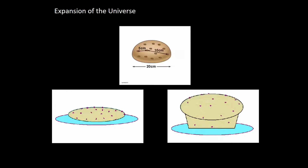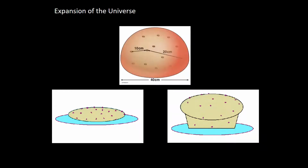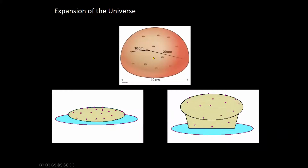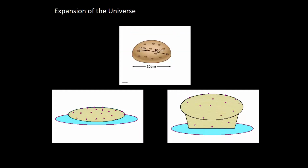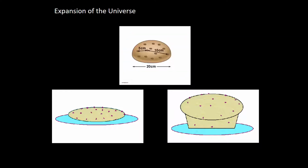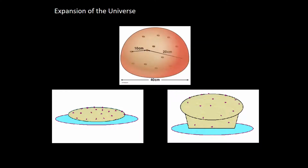So this analogy is a pretty good analogy for the actual situation that we have in the universe. Here, the raisin bread dough itself is expanding. The raisins are not flying through the dough. And when we say space is expanding, we literally mean that space, the space between the stars, is expanding.